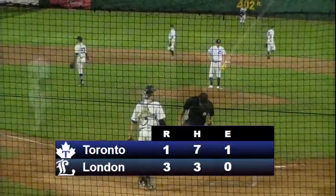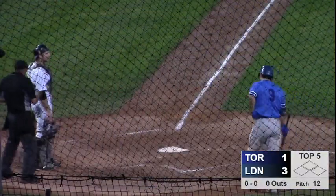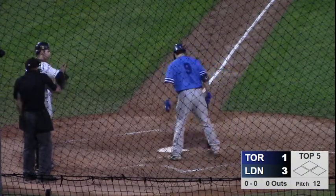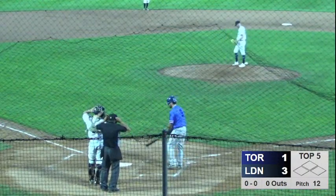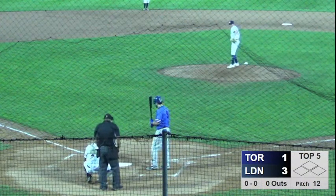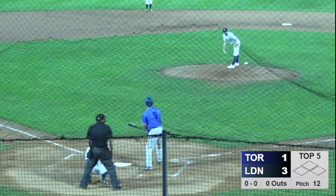Welcome back to the Forks of the Thames here in downtown London. Labatt Memorial Park, the site of this one. Inter-County Baseball League action here on what has turned out to be a gorgeous Friday night in London. A good crowd taking in this one as the London Majors leading 3-1. Top of the fifth inning, we move along, and Braden Farrington back out to the mound here.